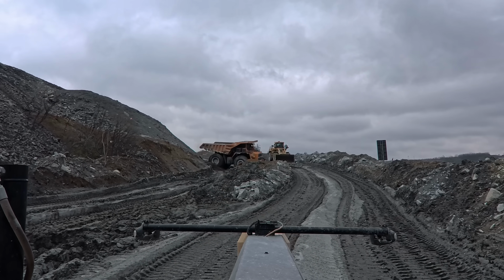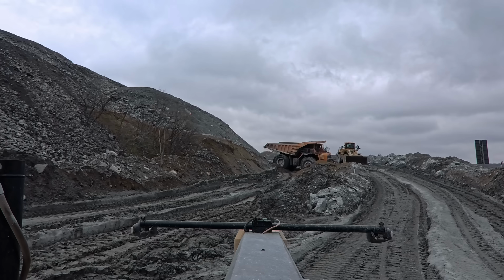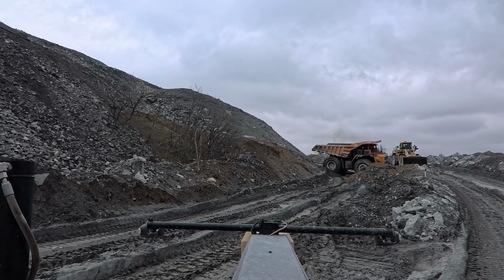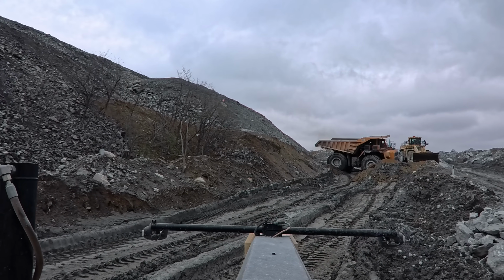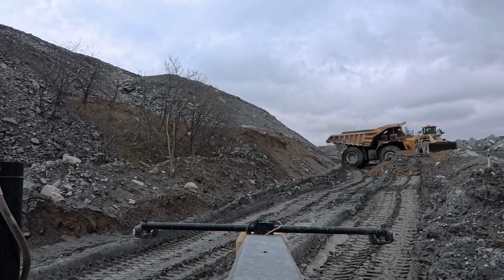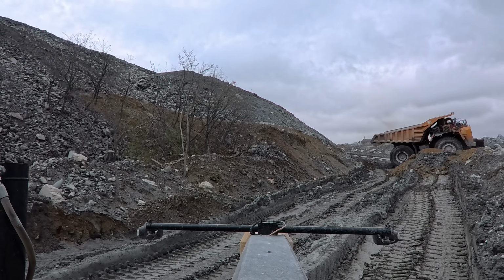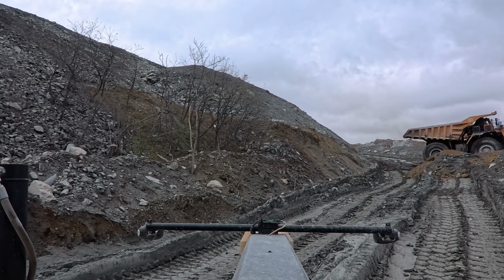Well, it's been a while since I've posted a video of me running the grader, and I think now's the perfect time. As you can see, it rained all night, and when I showed up for my shift, yeah, a real mess was waiting for me. Now, when it's actually raining, it's not that bad. Trucks move just fine because the rain washes the mud off the road. The real trouble starts when the rain stops and things begin to dry out. That's when the mud kicks in. And the result? Just take a look.